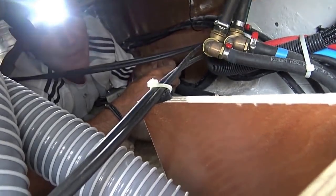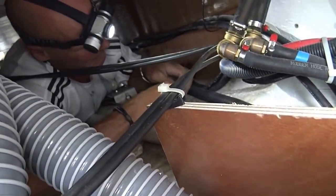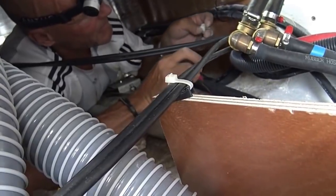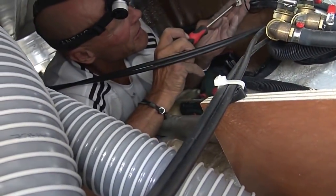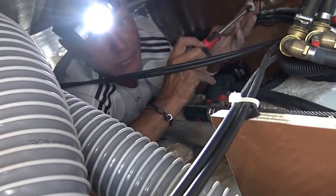He's anchoring down our fuel line that's going to transfer fuel from port to starboard. It's very uncomfortable in here, I'll tell you that for sure. It's a tight squeeze. If you're claustrophobic, don't look.